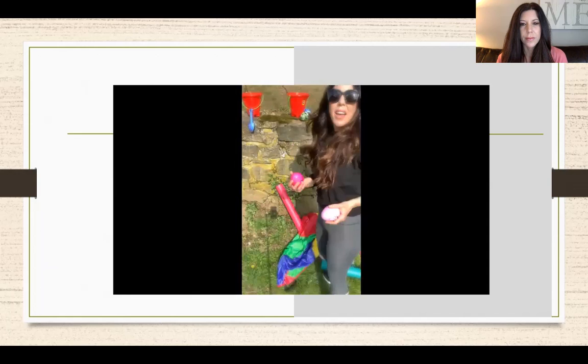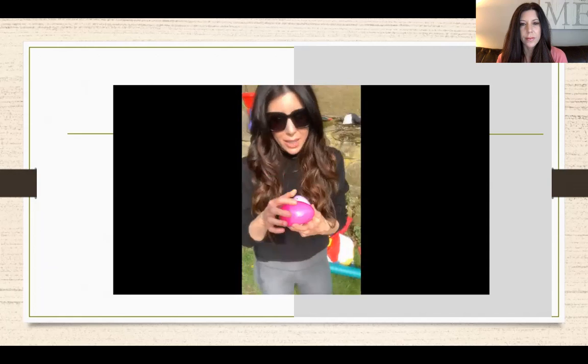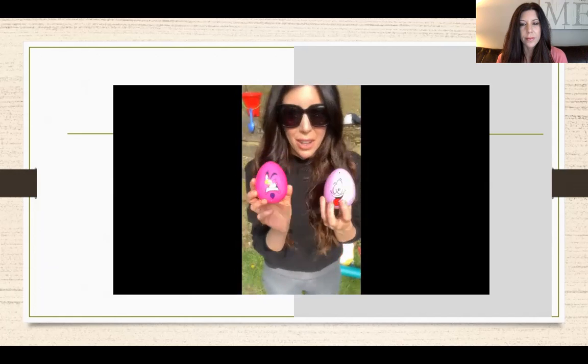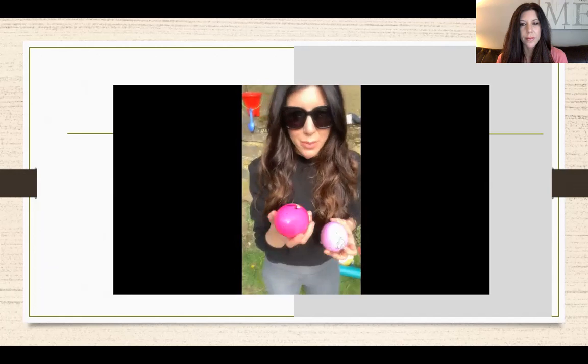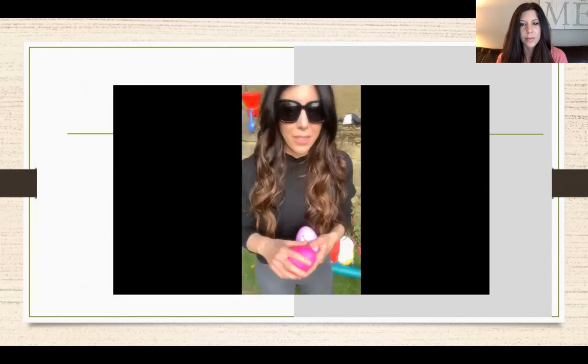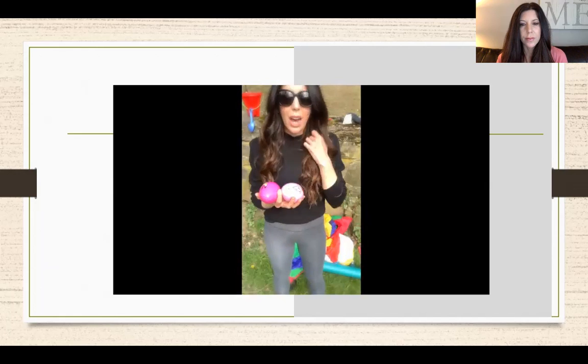So that's one of my favorites. The other one I really like to do, this is like $1. I bought these eggs on sale and just filled them up with rice. And if you're doing music and movement, early in the morning or in the afternoon, each child gets, you can do 1 or 2 of these. They can all have one.